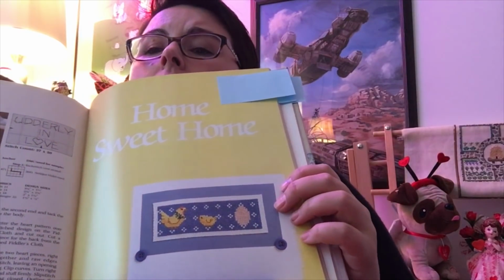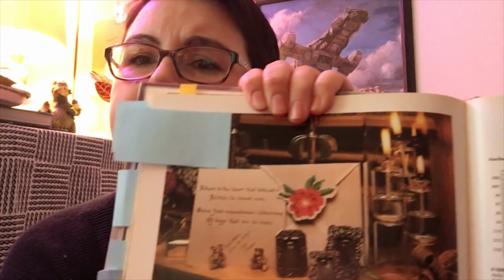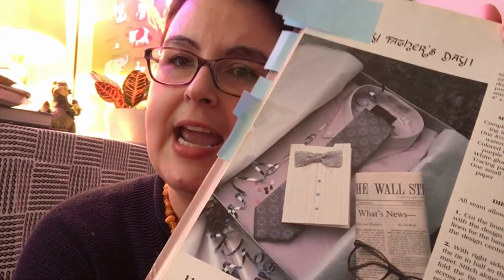So this is all small stitches, like the ATC and the card swaps, the small stitching stuff. And I marked a lot of these. They actually include the envelope templates. So there's the stitch, but also a template to create your own envelope with your note. And I loved this one for the Father's Day idea.